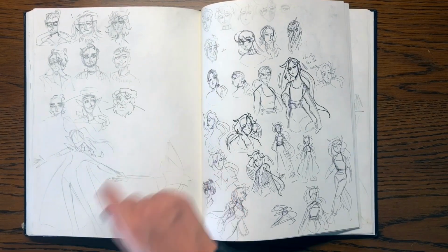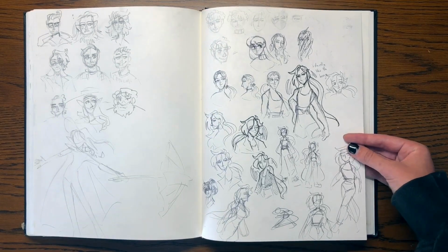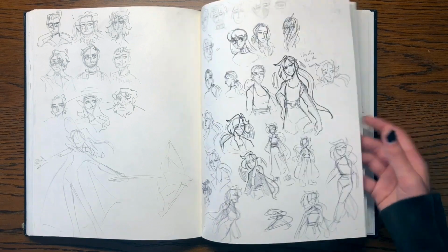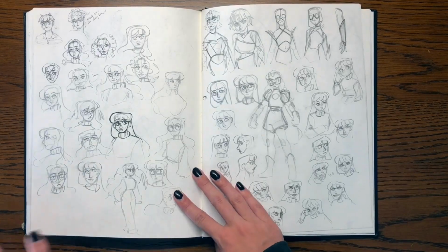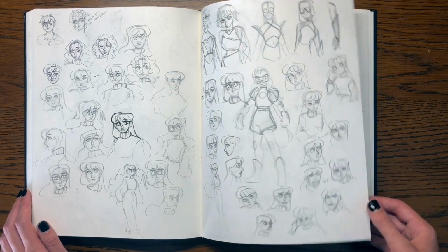Some more designs from the Adventure Zone. Here we see I finally give her the hair that I was trying not to give her for so long, but I gave in because I love drawing a fringe like that. I think it's so fun. More Cecilias. I adore her. She's so fun to draw. I don't know what it is.